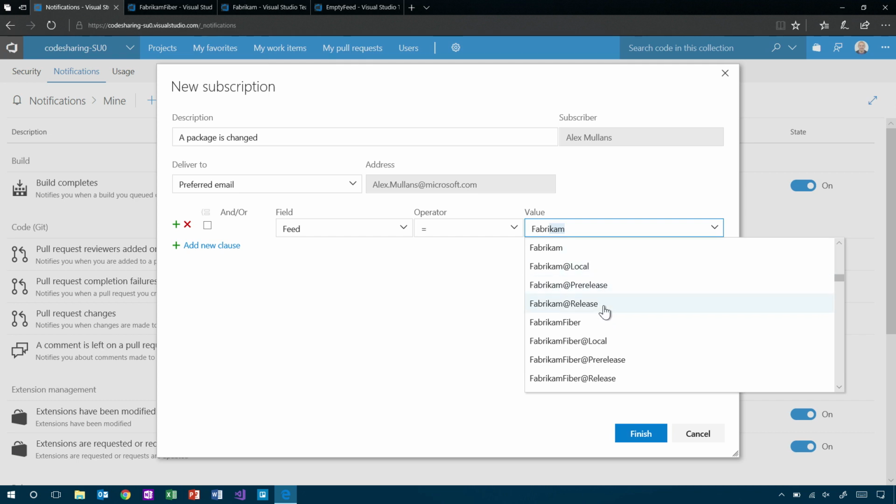You can filter notifications to just one of those views. I can see why that would be really useful, because if you've got a build process which is producing a lot of packages, you don't want to get hit by too much noise. Yep, and so as a package producer, if I say, hey, I promoted this package to release, now you only get an email once a week instead of once every 20 minutes. Fantastic, okay, I like that feature.